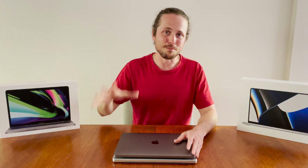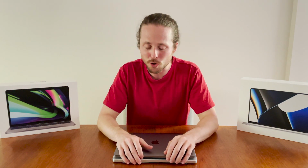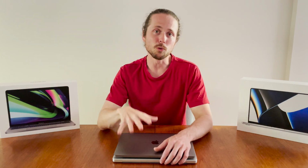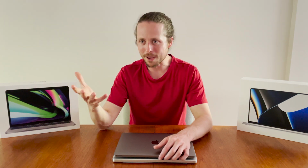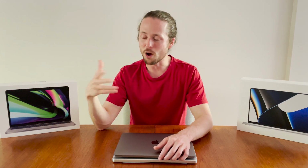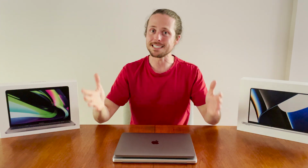So if you're trying to decide which MacBook Pro model you want to buy, the M1 versions or the M1 Pro/M1 Max versions, then I hope this video was helpful for you. In Australia, at least, the base 14-inch model will set you back an extra $1,100 than what the base 13-inch model will. So really decide beforehand whether that increased screen size, the reduced bezels, the improved webcam, improved speakers, improved microphone, I reckon improved keyboard, the extra ports, whether they are worth the extra money. To me, they definitely are.